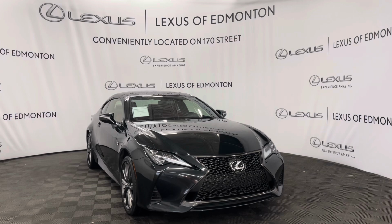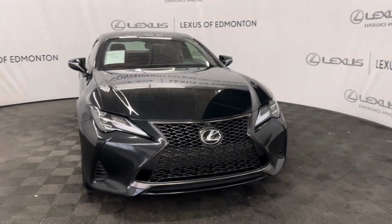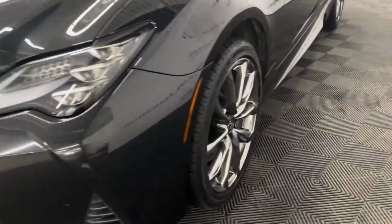Today I have a 2020 Lexus RC300 in Caviar. This is the F Sport 2. Under the hood is a 3.5 liter V6 engine. You have 18-inch alloy wheels and keyless entry.